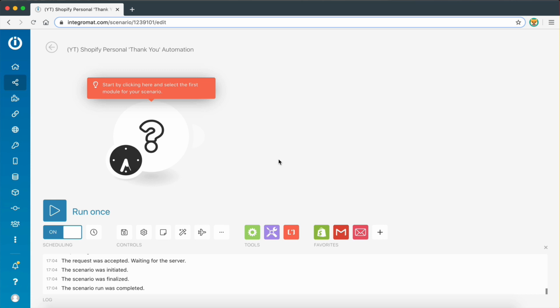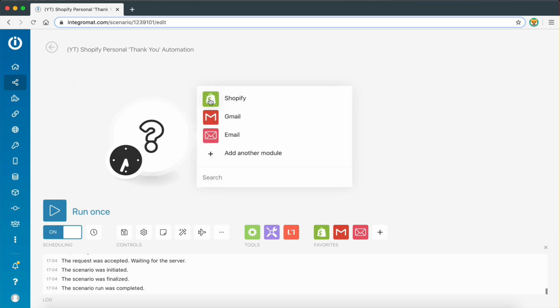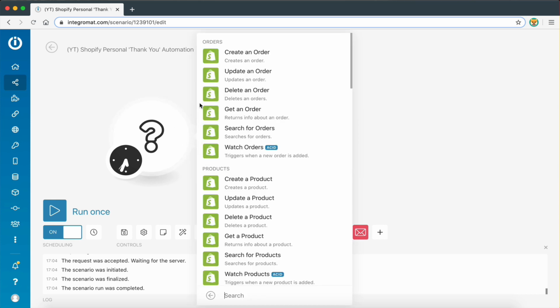So the first thing I need to do is execute this scenario when a new order is placed on my Shopify store. And in order to do that, I'm going to click here and select Shopify as the module. So the idea here is that this whole scenario is going to be executed when a new order is placed on my store. And the action that I need to use for this module is watch orders, right? So it triggers when a new order is added.